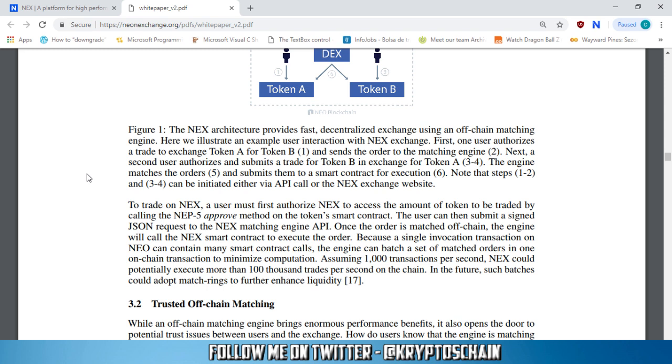Here we illustrate an example user interaction with NEX exchange. First, one user authorizes a trade to exchange token A for token B and sends the order to the matching engine. Next, a second user authorizes and submits a trade for token B in exchange for token A. The engine matches the orders and submits them to a smart contract for execution. Note that steps 1, 2, and 3, 4 can be initiated either via an API call or the NEX exchange website.